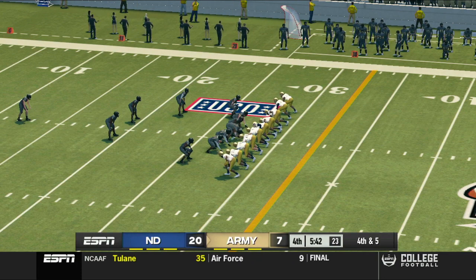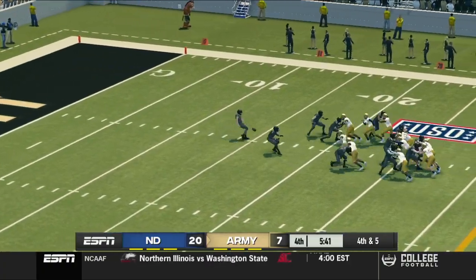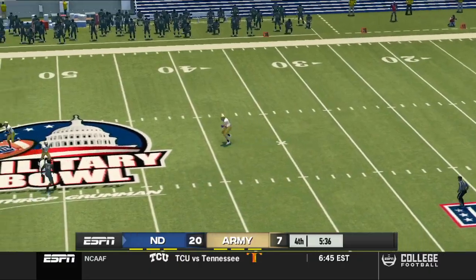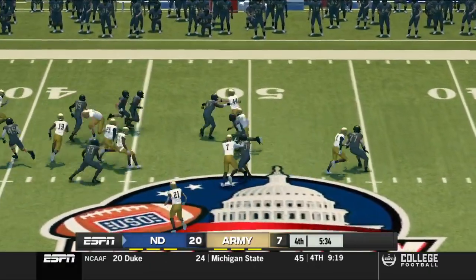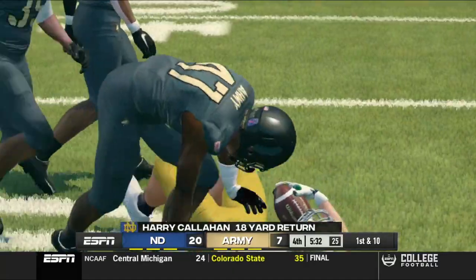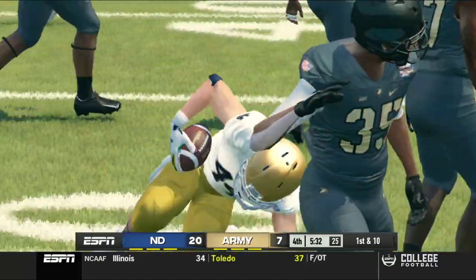They've got 10 guys up. It looks like they're going to try to block this one. Callahan fields it at the 35. He makes it to the 48-yard line. He did a good job there to give his team decent field position.